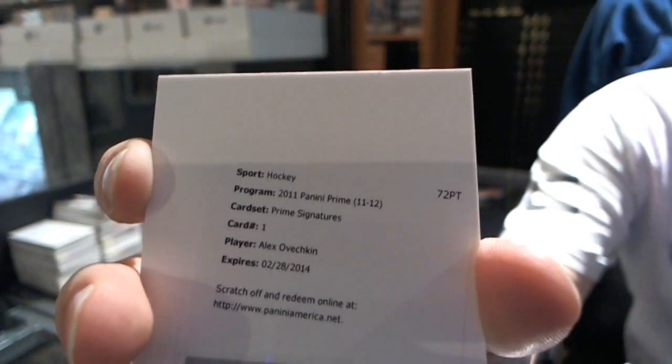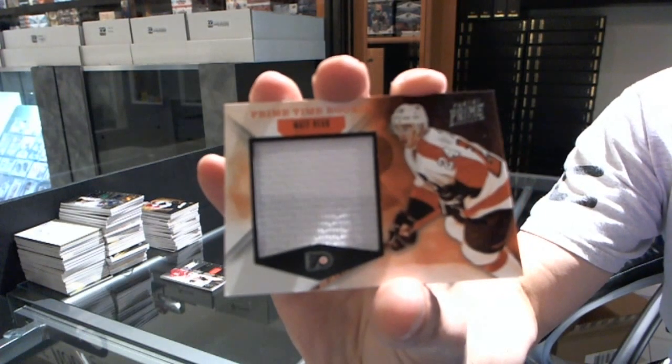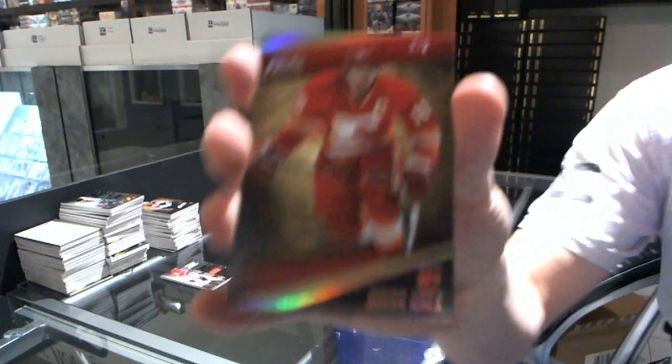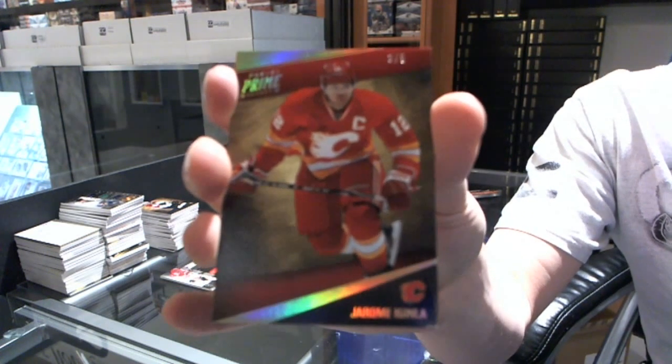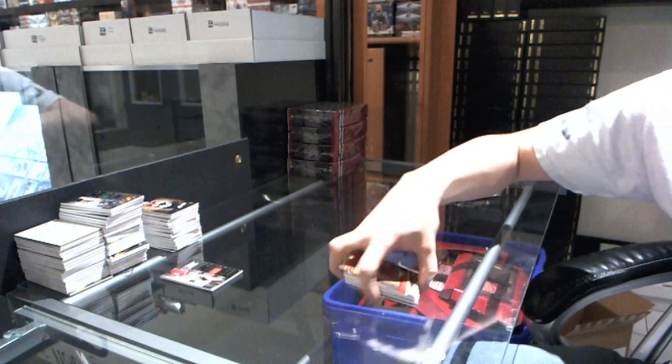We've got a redemption for a Prime Signatures, number to 99, for the Washington Capitals, Alex Ovechkin. We've got a Primetime Rookie Jersey, number to 99, for the Philadelphia Flyers, Matt Read. And we've got a Base Gold, number 3 of 5, for the Calgary Flames, Jarome Iginla.